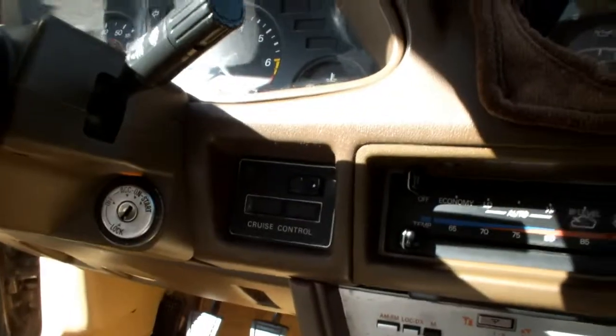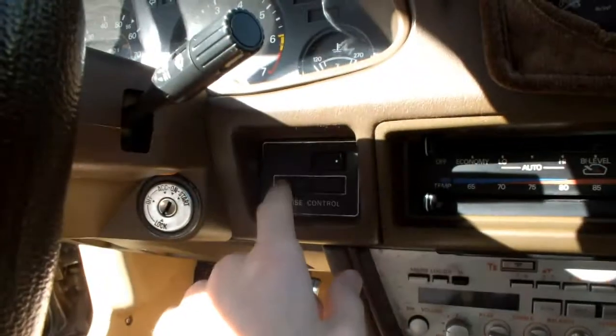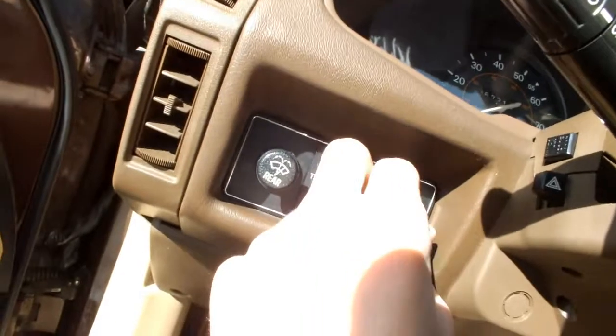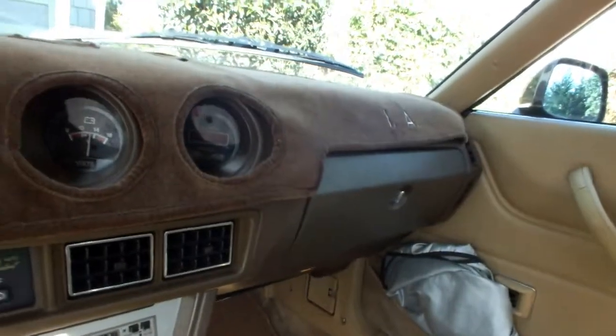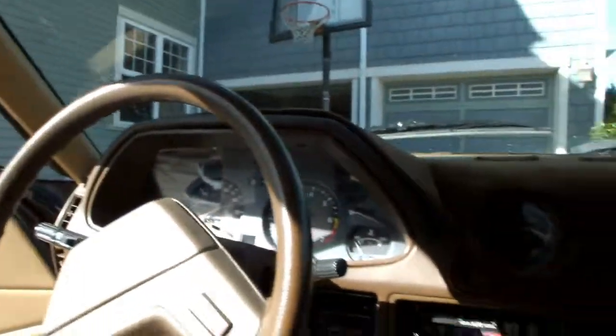Cruise control. I haven't tested it out, but when you have the key in, it does say on. Defrost all works. Light, bright your dash is. More cruise control things and lights. Lights are on. If you have the door open and the lights are on, a little Japanese lady will come on and tell you your lights are on as well. If you leave your brake on, or leave your door open when you're moving, stuff like that. That's pretty sweet.